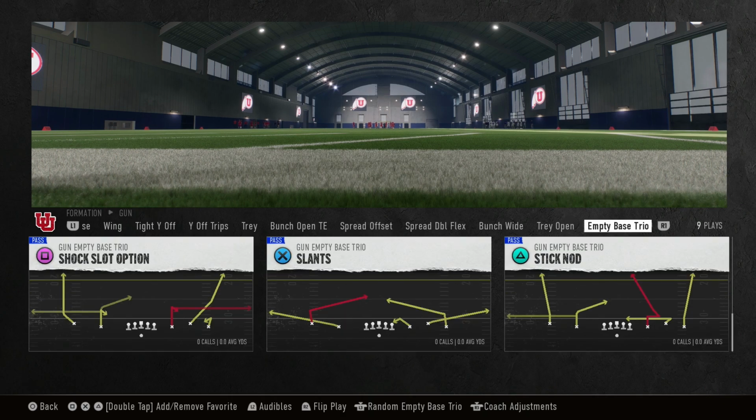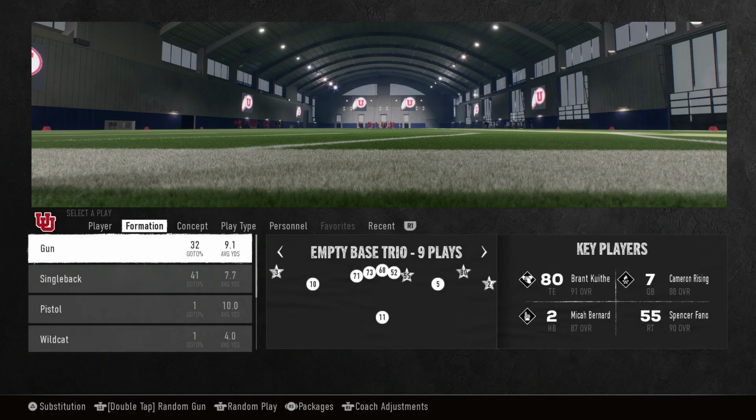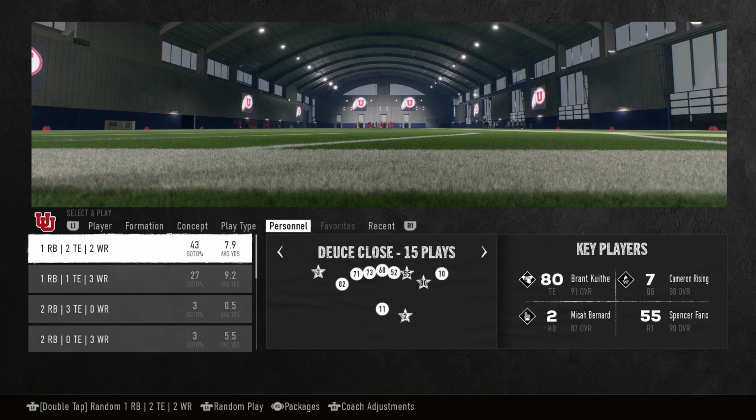Empty base trio. I do not see any here. But again, there's a ton of pre-snap motion for it being a pro-style playbook and kind of what it's trying to do. So those are the formations. I want to go over to the personnel. We've hinted at some of this already.